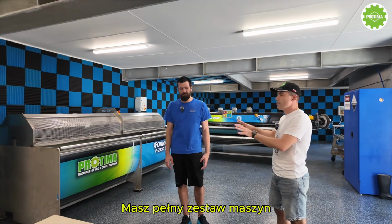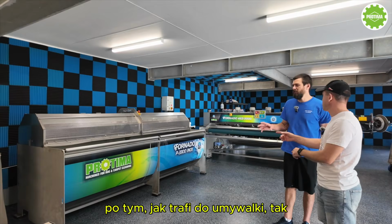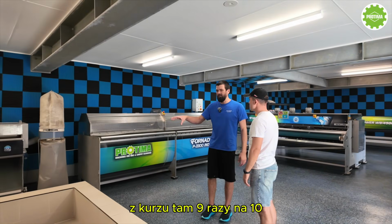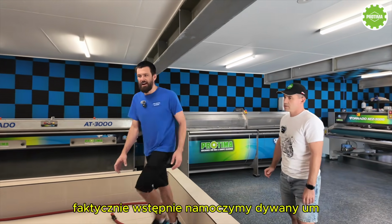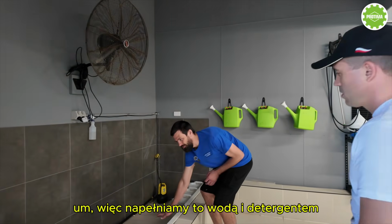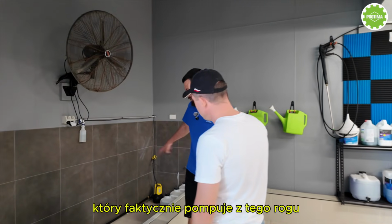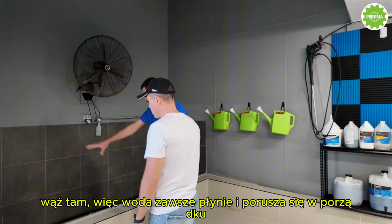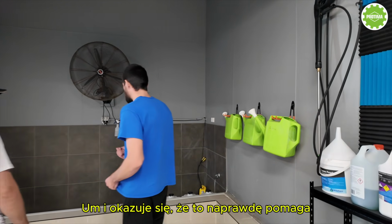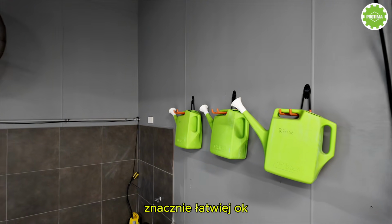So we use that machine a lot. You have the full set of machines. You have the duster, and after it goes into the wash tub. Yep. So we do it a little bit differently. From the duster, 9 times out of 10 we'll pre-soak the rugs in this little side area. We fill this up with water and detergent, and we've got a submersible pump that pumps from that corner and spits it out of the hose there, so the water's always flowing and moving. We find that really helps break down all the soils and makes the cleaning of the rug much easier.